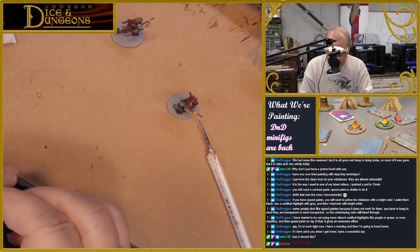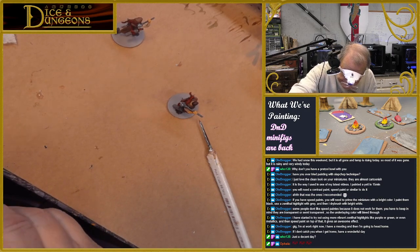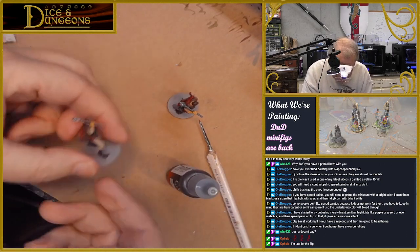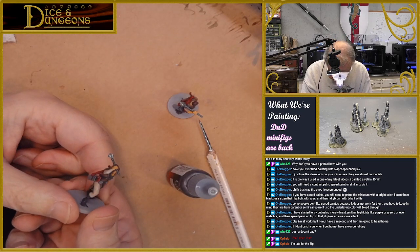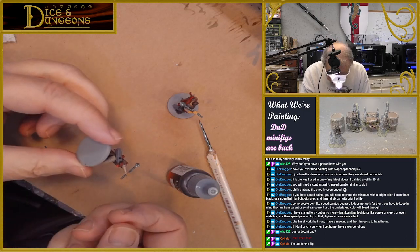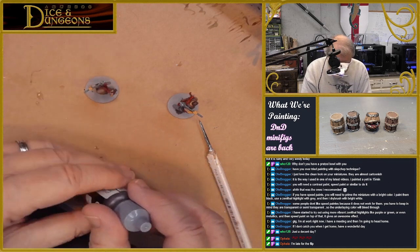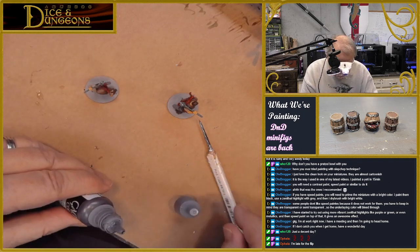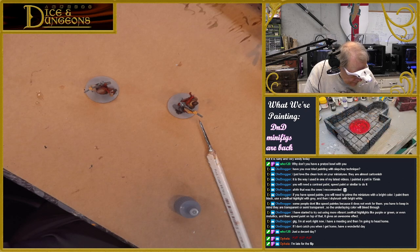Just do the same thing here. Give it a little stir. If I can succeed this time. I need this in two spots. One is on the belt buckle on the other figure, and the other is down here where I repainted the gray at the bottom of the quiver. Let's see if we can get the tiny dot out.